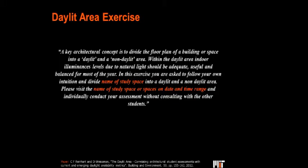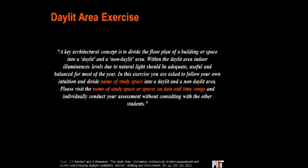And the idea is that you do this at the very beginning of a class when the students don't know anything yet about lighting. It's just this idea that you walk into any space, and without having any background, you should be able to say, okay, this is the part that I think is daylit, and this is not. I mean, who's going to contradict you?